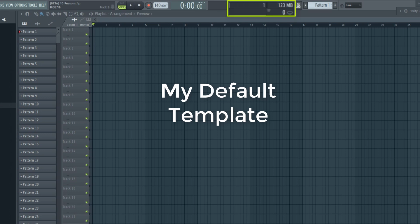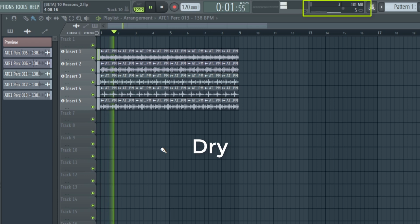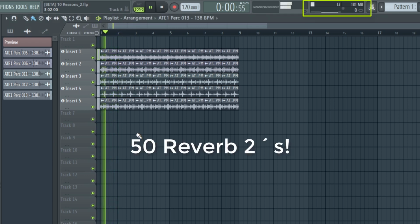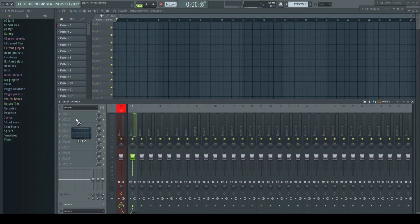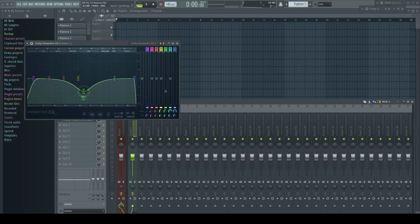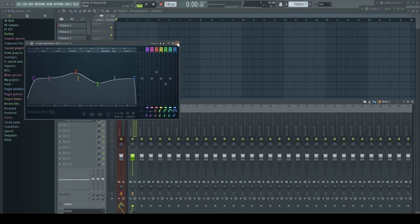I absolutely love how easy they are on my computer's resources. I can load hundreds of EQs without raising the RAM usage at all. Running 50 instances of reverbs is hardly noticeable on my CPU. They all load in the blink of an eye. There's absolutely no delay when opening the GUI. They feel solid and snappy, and are a pleasure to work with.